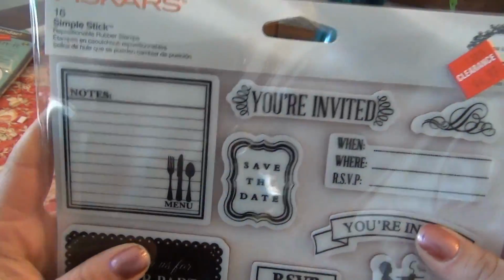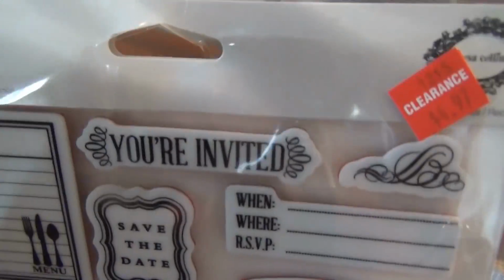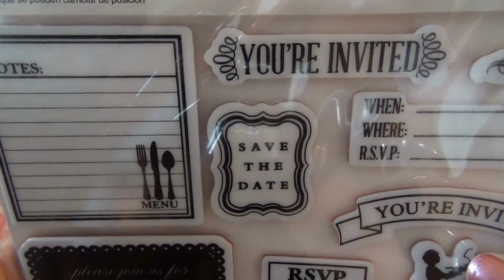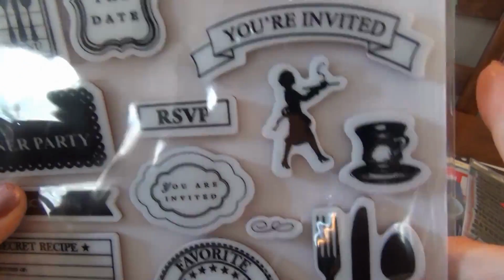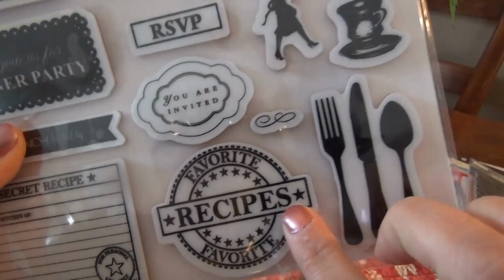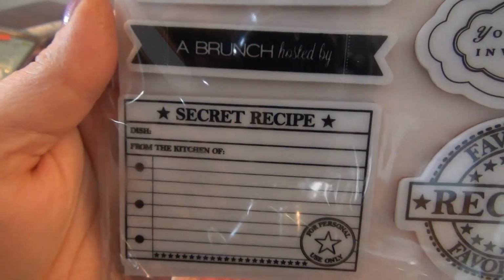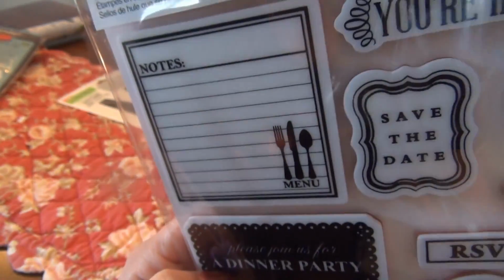This is really cute. I'm going to use this for my recipe book that I'm putting together. This one was $4.97. See? That's cute. I like this too. Favorite recipes. Secret recipe. Very cute.